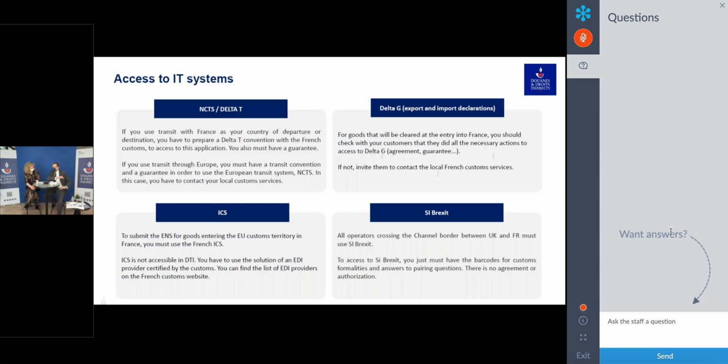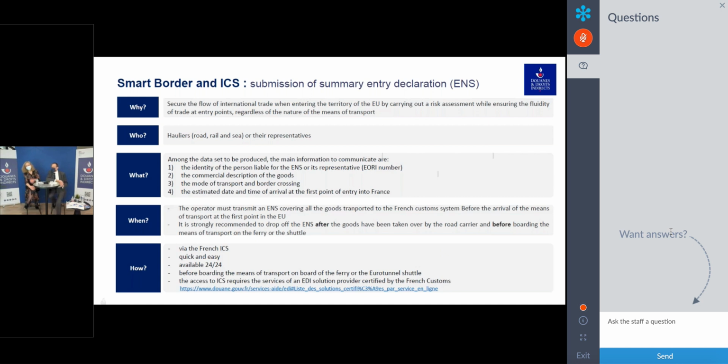So as you said before, maybe now we can go a bit more into ICS in detail. We wanted to underline particularly the question of the ICS, because this formality is for the operators actually. They are the ones responsible for this procedure, and I think for a part of them, they are not dealing with customs today. Absolutely. So it's very important to insist on that.